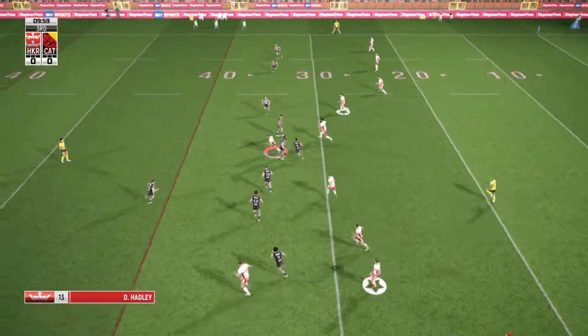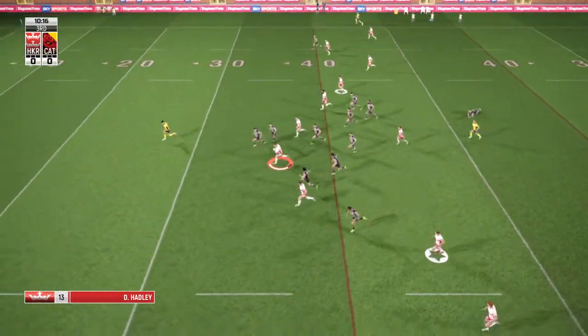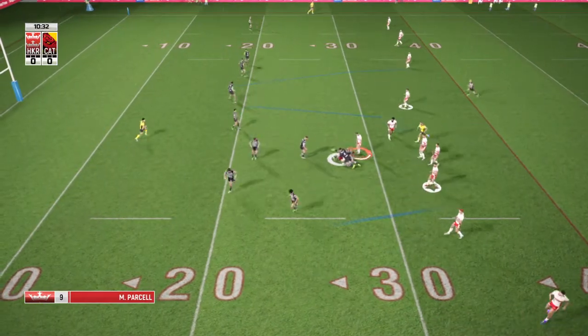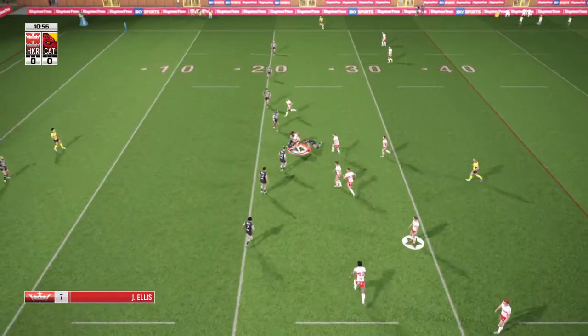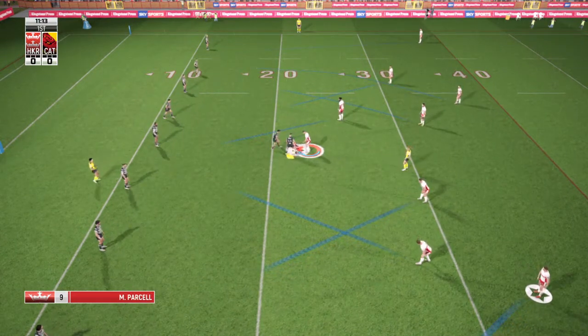Patton evades that tackle. Good burst this one. Hey, Twinkle Toes breaks through the line with a line break. Can he get there? A scrambling defence get him at the end of the run. Ellis. What a step! He finds open pasture. There's two in the tackle.